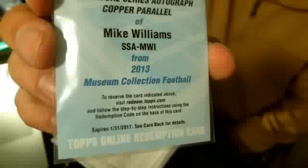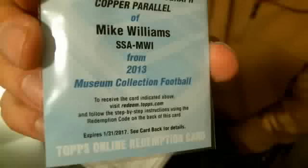We will check completely, but I do think that's a Lion, the rookie Mike Williams. I don't think it's the veteran. I don't even know if he's in football anymore, is he? I don't think so. Yeah. We'll figure it out for sure.